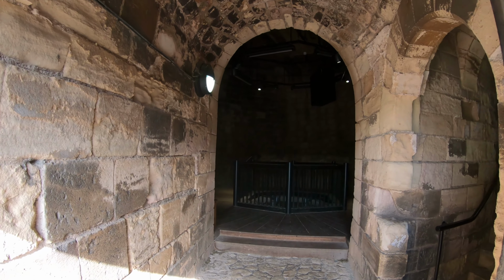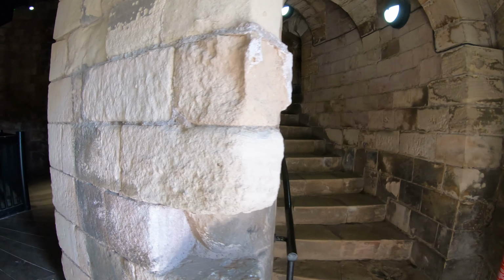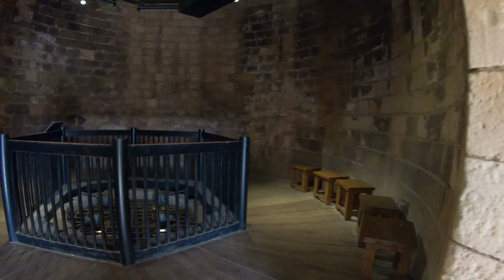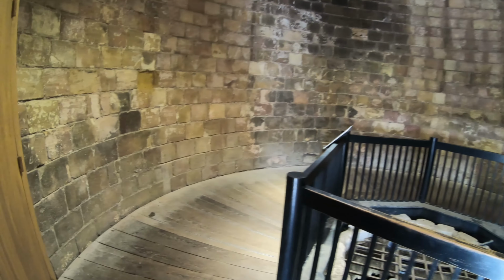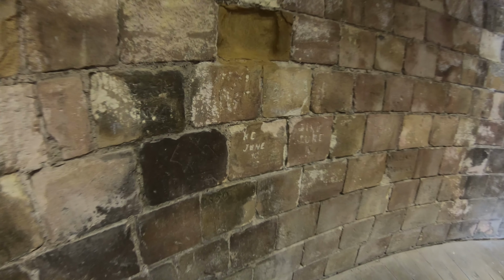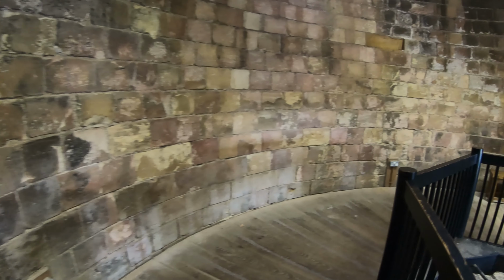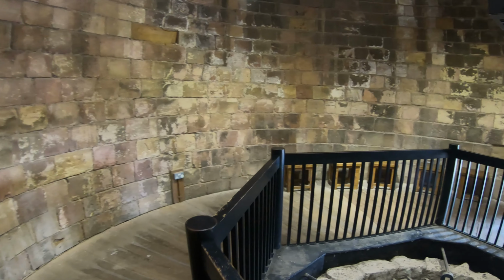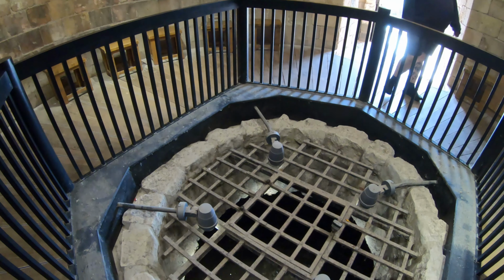Another reason why Conisbrough is unique is for its lack of English comparison in regards to the keep. Although it is loosely similar in design to Henry II's polygonal keep at Orford Castle, which was one of the first things that I thought of when we were visiting here, it relates more closely to William de Warenne's cylindrical and polygonal donjons in Normandy, France.